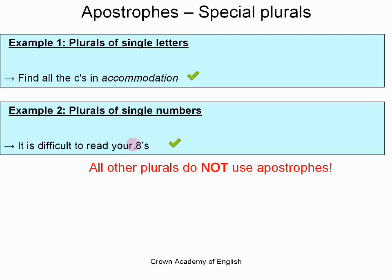And in fact, that was the error in the signs that we saw earlier. If you remember, they were writing sandwiches with an apostrophe at the end. That was wrong. They did the same with the word panini. They wrote paninis. Well, even the word paninis is probably wrong, because panini is the plural. But let's suppose paninis with an S is correct. Even then, it's only a plural. We do not use apostrophes with a plural.